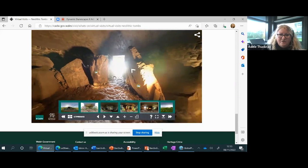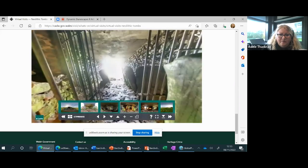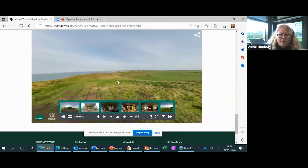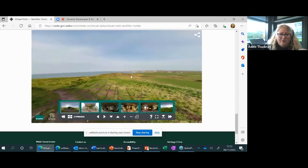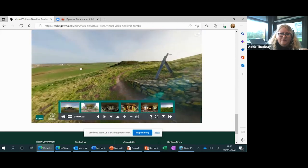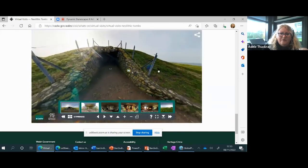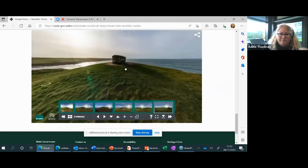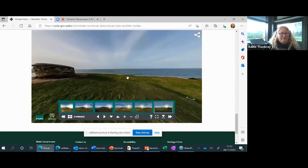So we'll just meander back out again, and take one more look around at the view. Take in the view, everyone. It's really quite spectacular. In fact, I think we can go to the top and take in the view from there.